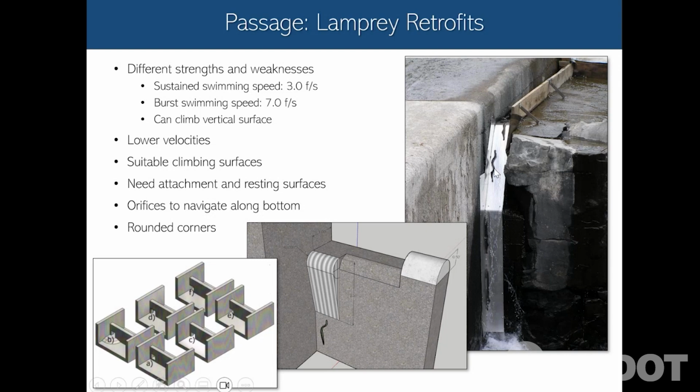This here is a very simple lamprey passage structure. This is at Willamette Falls. There was an old fishway and they noted that lamprey were kegging up and trying to navigate it. And so they added this wetted wall, which is just aluminum, and the lamprey just climbed right up it. So this is a simplified version of a lamprey passage structure.